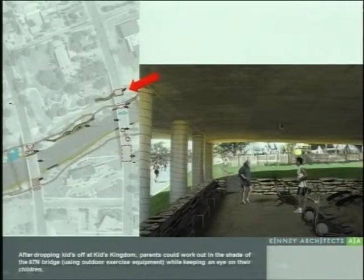This is an image under the 87 headed north bridge. You can see Kids Kingdom in the background there. That's the river drive there. Underneath here, it's cool during the day. It picks up the coolness at night. It's out of the sun, and it radiates that coolness during the day. So while your kids are playing at Kids Kingdom, you could walk down a trail. There would be outdoor exercise equipment in this shaded area.